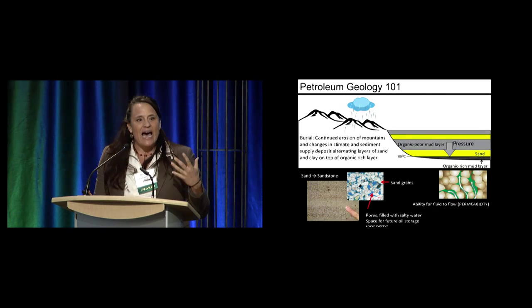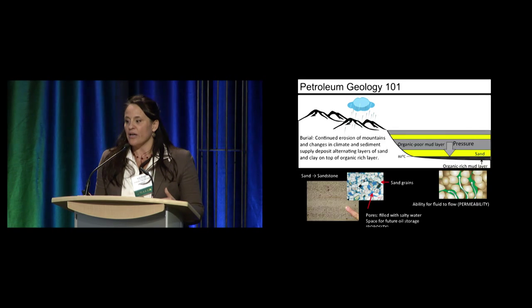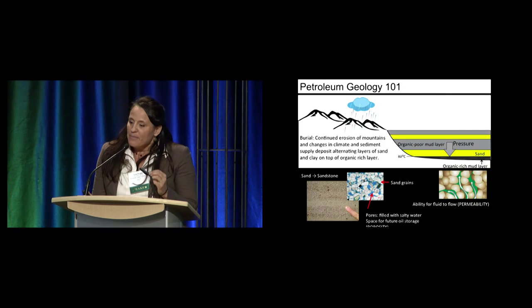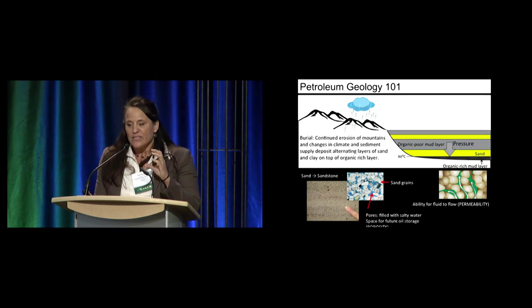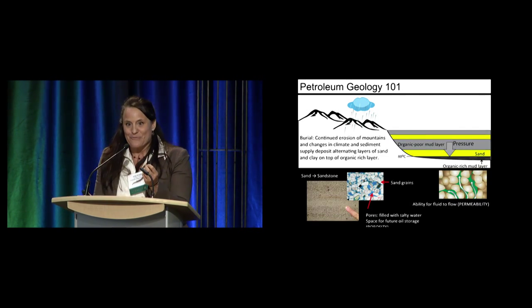So this continues to happen through multiple cycles of uplift and climate changes where we fill the basin with alternating layers of sand and shale. And we're increasing the pressure and temperature with depth each time we do this on the organic rich layer, but then also on these sandy layers. Now, what happens with the sandy layers is that as we increase the pressure and temperature, we're compacting the grains together and also cementing them. So they go from a loose sand, again, that you might find on a beach, to now a sandstone rock.